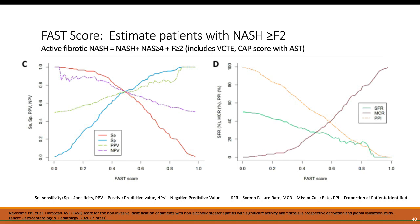Okay, thank you. Next question. Is FibroScan and the FAST score useful in pediatric NASH? Hasn't been tested yet, to my knowledge. Jerry might have that answer, but I don't think it's been tested in kiddos. Yes, that's absolutely correct. Okay, moving on.